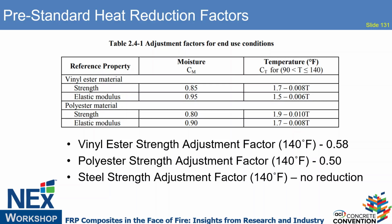As I mentioned before, the problem in Arizona is you start to experience quite significant knockdown factors in the temperature range from 90 degrees Fahrenheit to about 140, and this is listed in the pre-standard, which then has temperatures above 140. You have to do additional testing in order to pass this as a structure. And so the comparison I did was at 140 degrees across the board: polyester was about a 50% reduction in strength, and the vinyl ester ended up being around 58% as an adjustment factor, and comparatively, steel is at no reduction.